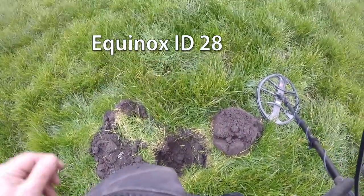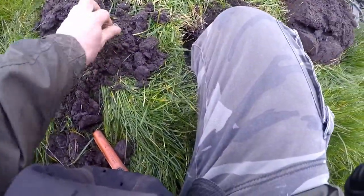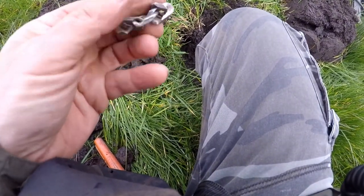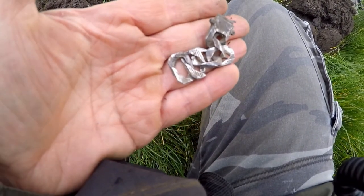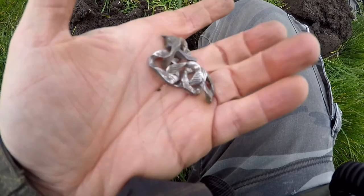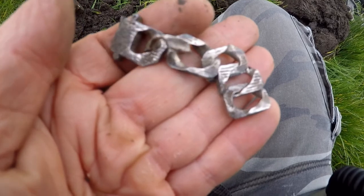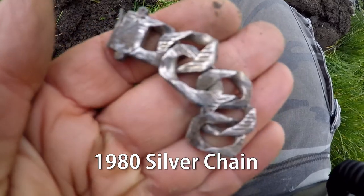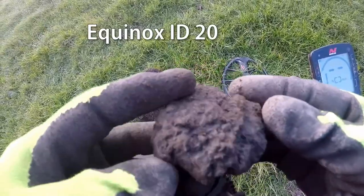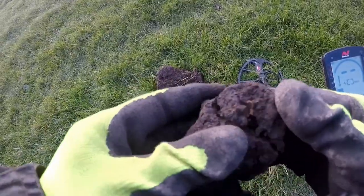Well, out of that hole, I've just brought up a bit of a, look at that, silver chain, part of a silver chain there. Silver chain, half of it's missing, I couldn't find the other half. Oh well, not medieval. Well, here we had a bit of a sod. It's a windy day. Yeah, I can just about see it, actually.